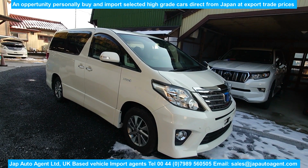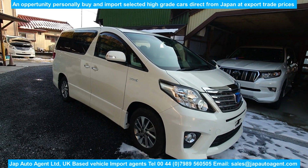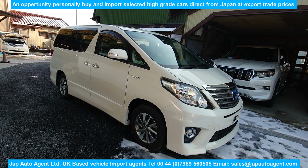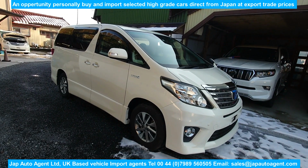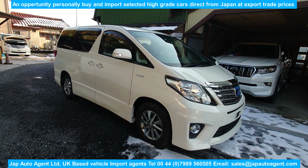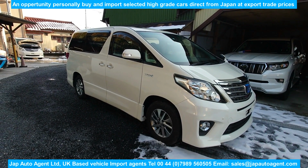Anyway, here we are, 2012 March, 20 series Alphard-Hybrid. Just a very nice car, top specs. That's Emma the Airedale saying hi. Just a really nice car. If you're looking for a hybrid, this is a good one.